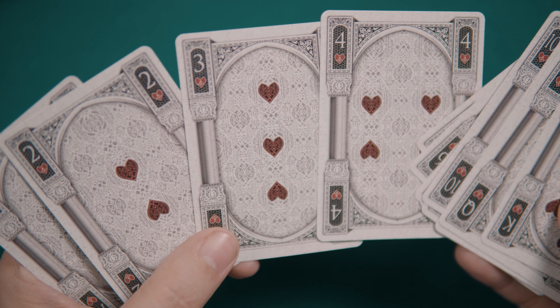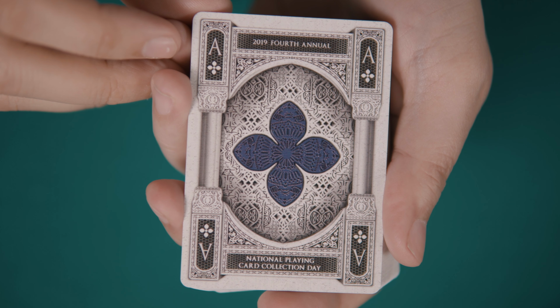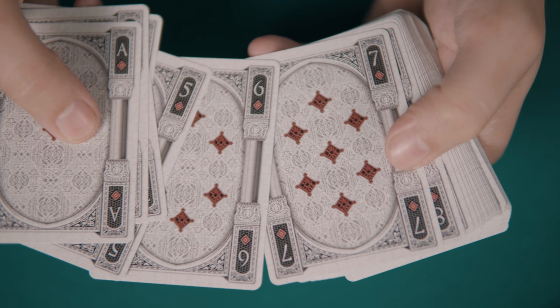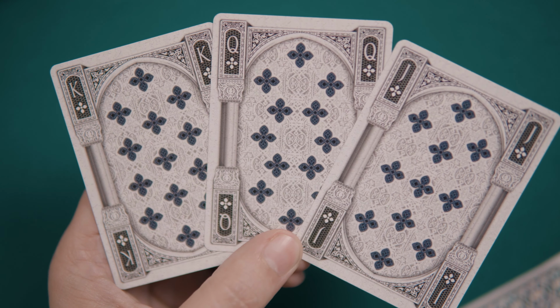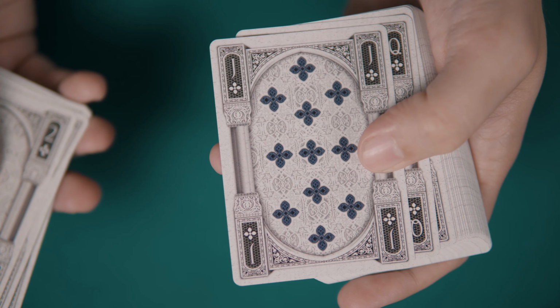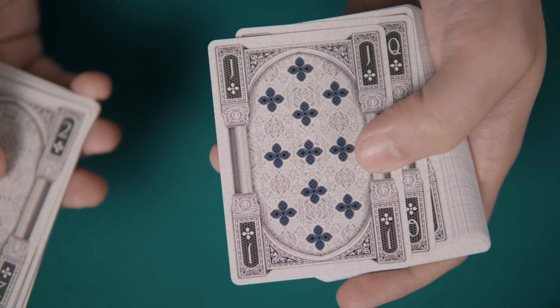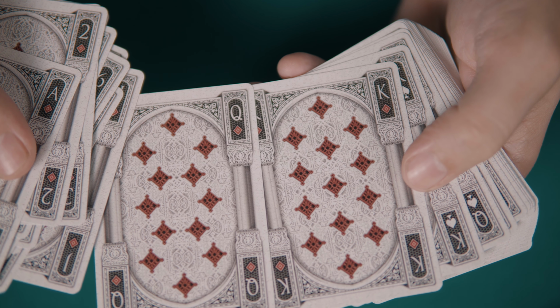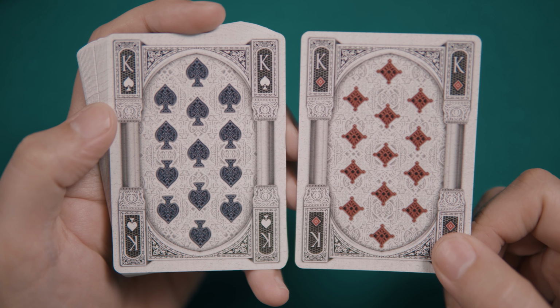The pips are small and custom, with the club pip being the most colored by the Arabesque influence. Placement is also unique and well thought out. The court cards are different than what you would expect. Here they forego the traditional figured court cards in favor of treating them like spot cards. The jacks having 11 pips, the queens 12, and the kings 13, which of course is the traditional numerical value for those cards.